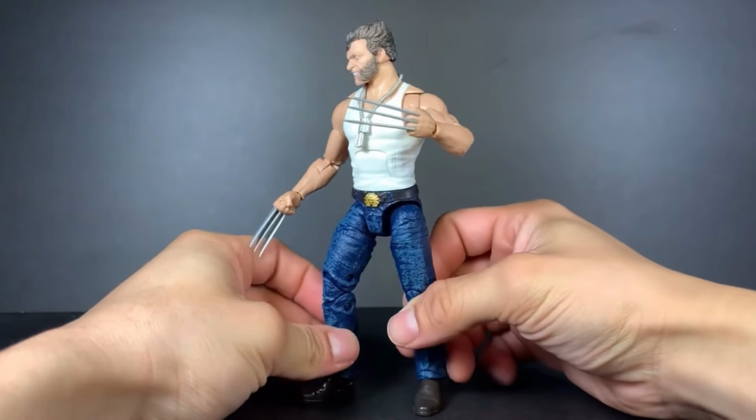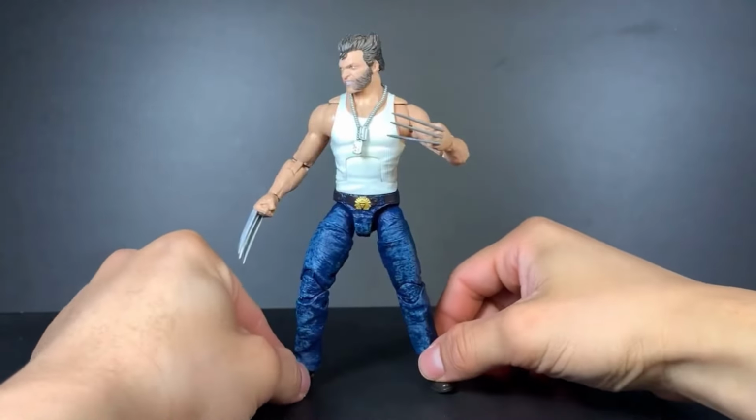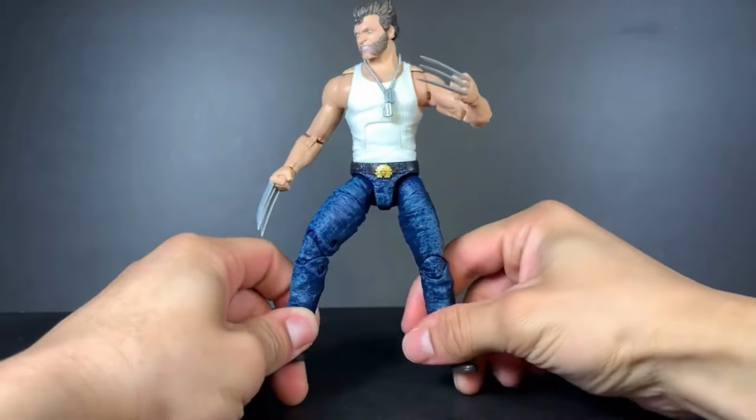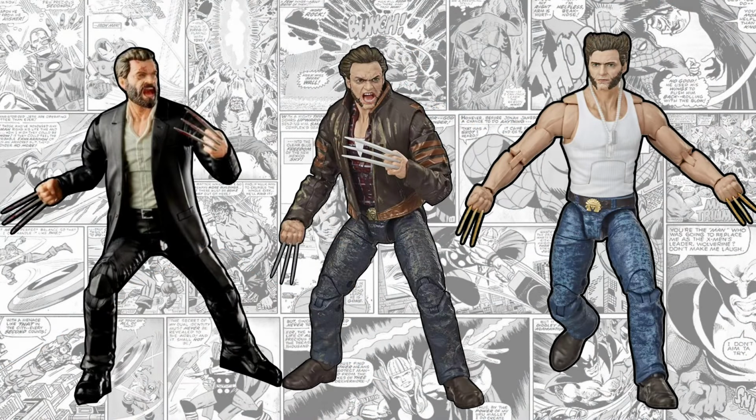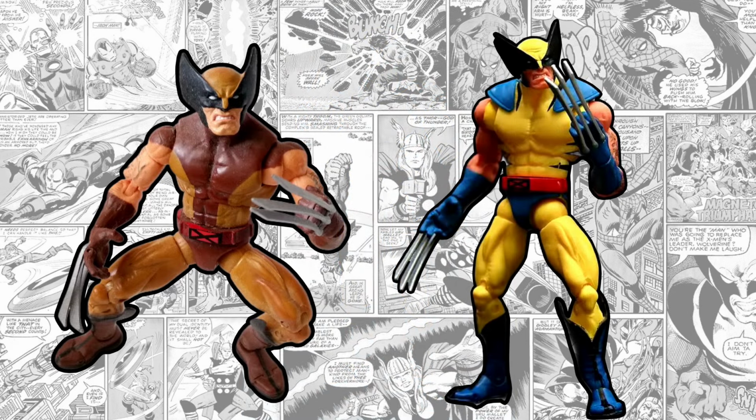First up are the movie Wolverines. I know how particular some of you are about me including movie figures on these lists. This list will purely consist of comic figures, but I still thought it was worth mentioning how great the Fox Wolverine figures are. Each one is stellar, and I cannot wait for the Deadpool and Wolverine X-Men uniform Logan to come out. Next up, we have the 2004 Toy Biz Brown Suit and 2008 Hasbro Tiger Stripe Wolverine.